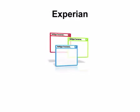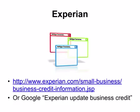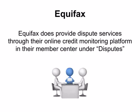To get your Experian business credit reports, visit www.experian.com/small-business or Google Experian Update Business Credit. Equifax Business also has an online system for credit disputing that they provide through their online credit monitoring platform in their member center under Disputes.